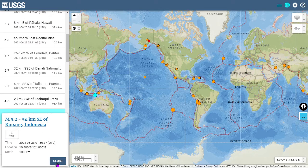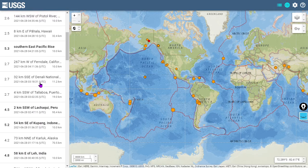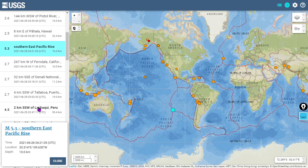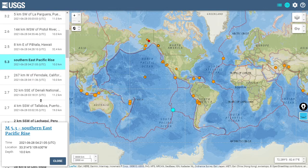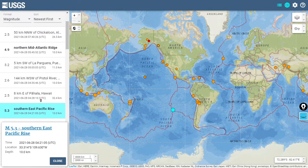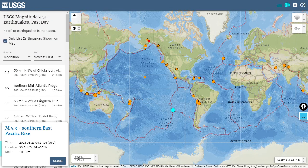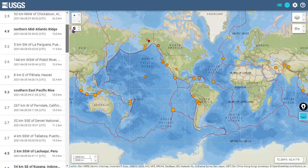Indonesia saw one of the 5+ magnitude quakes here. Also, the East Pacific Rise saw a 5.3. That went out in the middle of nowhere. That portion of the South Pacific, one of the most desolate locations on Earth. There's nobody down there, and nobody's doing anything. Nobody's hanging out in that area. Anyway, that's your earthquake list.